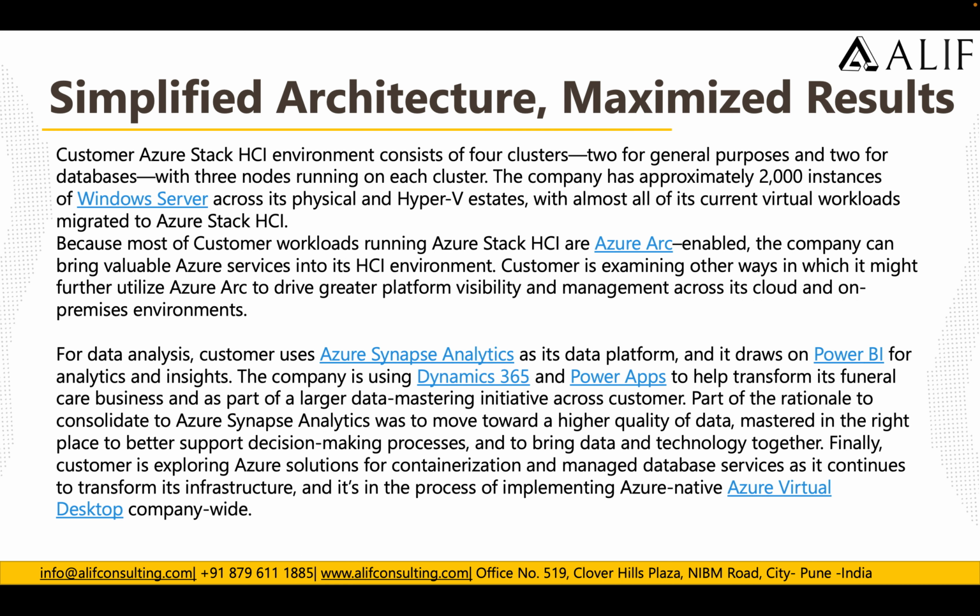Simplifying the architecture to get the maximum result. So the customer's Azure Stack HCI environment consists of 4 clusters, where 2 clusters were used for general purpose and 2 for databases, with 3 nodes running on each cluster. The company has approximately 200 instances of virtual machines across its physical and Hyper-V estates, with almost all of its current virtual workload migrated to Azure Stack HCI, because most of the customer workload running on Azure Stack HCI is Arc enabled.